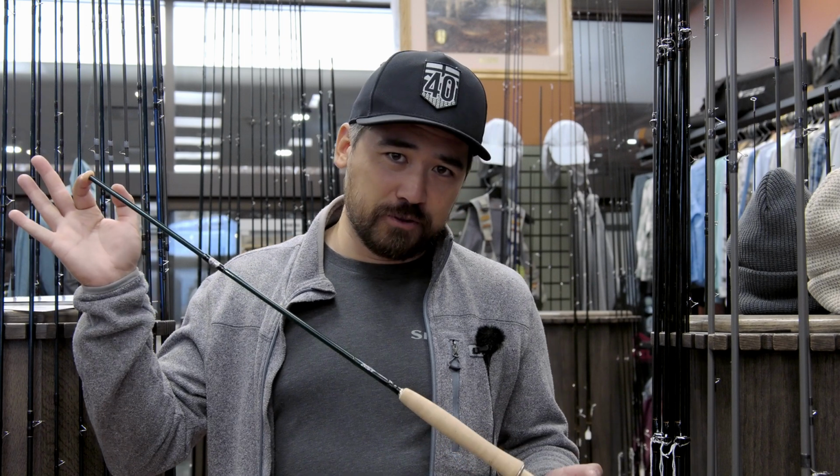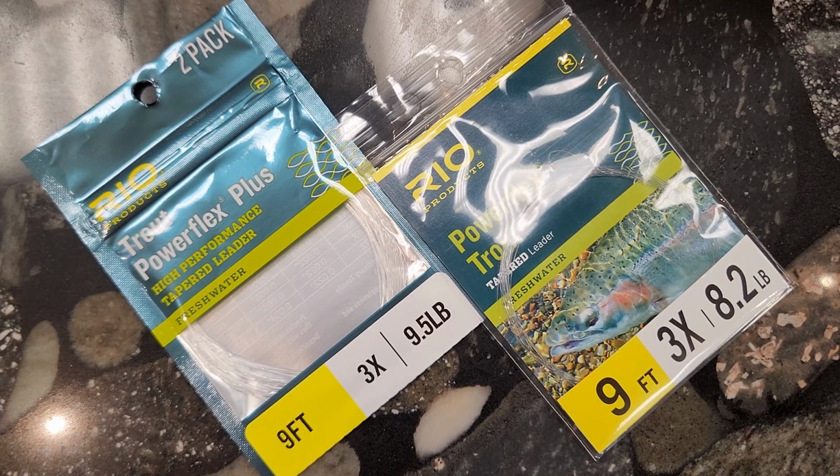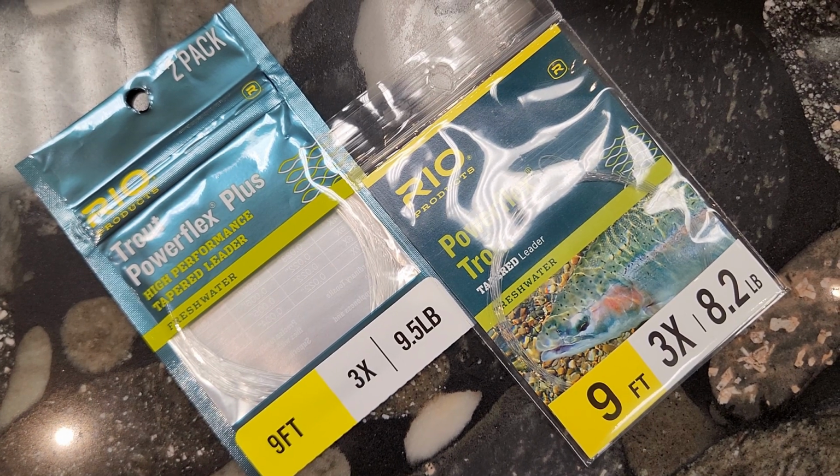Okay, so let's talk about dry fly tackle. And honestly, it's going to be very similar to what you're fishing already on your home rivers, except I would go with slightly heavier tippet. 3X would probably be my bare minimum, whatever you can get through the eye of the hook, basically, because these are going to be strong fighting fish.